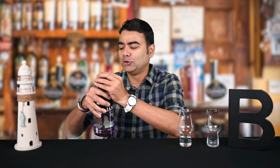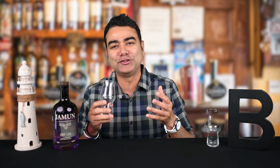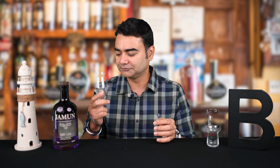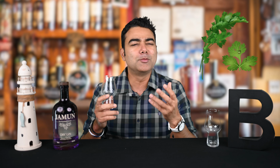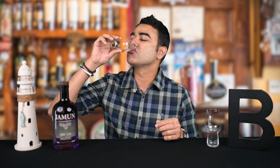So let's get to the tasting and nosing. Always the freshness of the botanicals and the gin, especially when you're tasting it after such a long time, is just amazing. I love the botanicals. You clearly get the very gin sort of a nosing, which is citrusy, a little bit of lemon peel, a little bit of coriander as well. Just love the freshness. Let's get to the tasting.